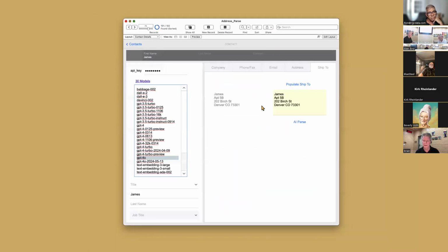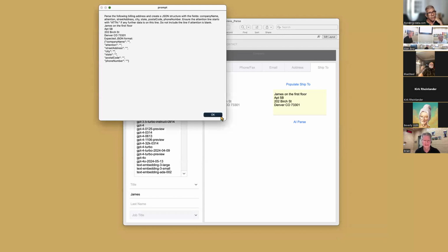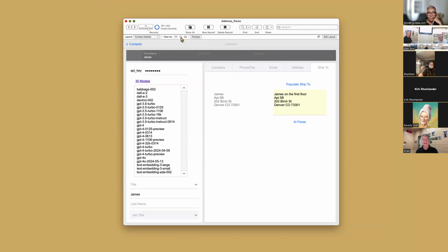So that's what I wanted you to see here: how to take a very formal to informal and then to parse it for yet something else. Because they could go in here and they could say, James on the first floor, and they'll do it. Let's see what it does for that. Will it put that as the attention? I'm curious. It should. Yep. See here? That's what I needed, that attention, James, on the first floor. All right. That was it. Any questions about that?